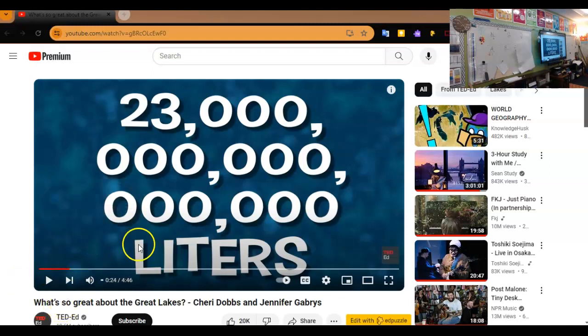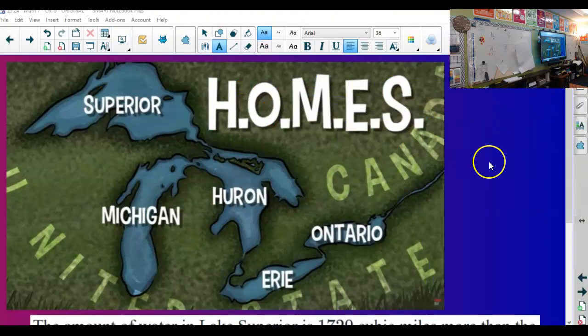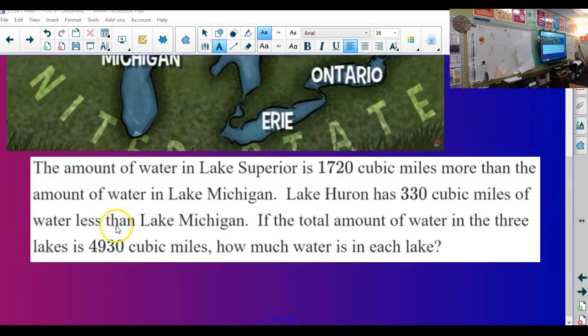Talk about it in liters because that's a really, really big number, right? Like this is a liter. What you guys brought in for science is 2-liter bottles. So normally we talk in slightly larger measurements so we can use a smaller number. As we talk about the Great Lakes, we're going to talk in cubic miles. Now, I want you to take a moment to try to visualize a cubic mile.